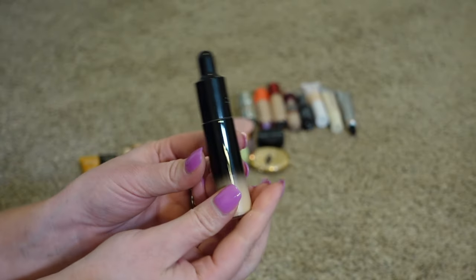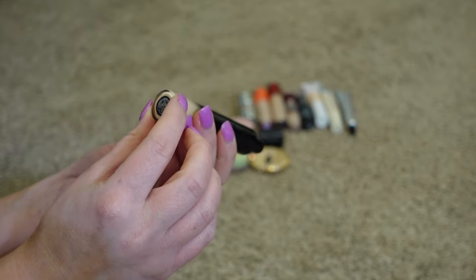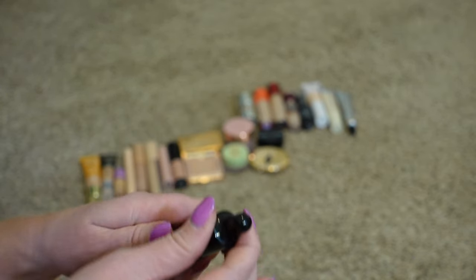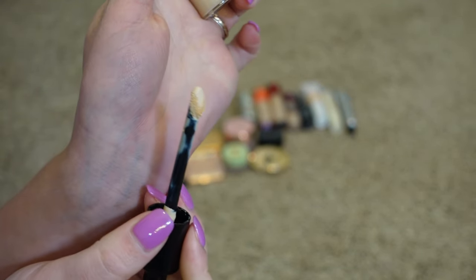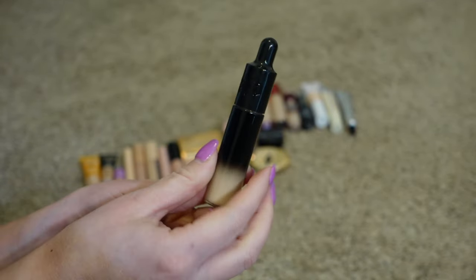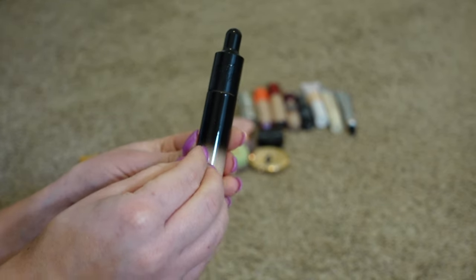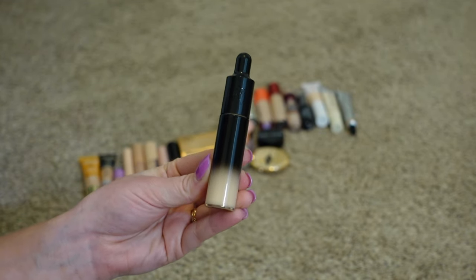This one I actually meant to get rid of in last year's declutter. This is the Kat Von, or no, I'm sorry, this is the KVD Good Apple Full Coverage Concealer. Their shades always pull so yellow to me, plus this one was so light. I do not like this. I don't like anything from the Good Apple line. I think it's overpriced and just not right at all. I think the packaging is so cool though, but I'm decluttering this because I do not like it and have not used it in like a year.